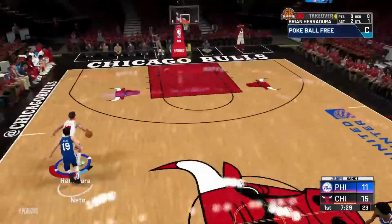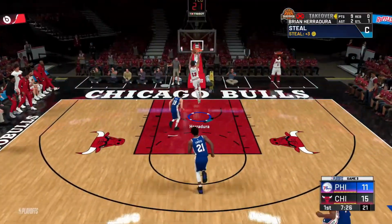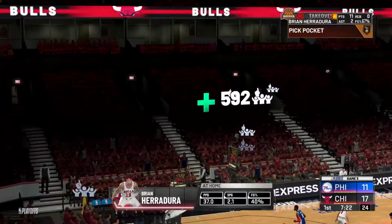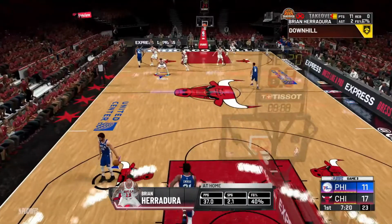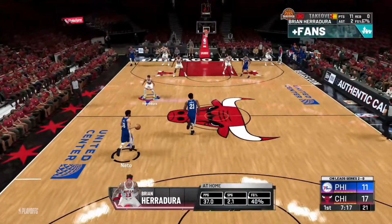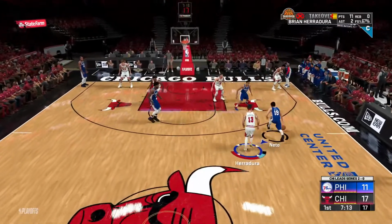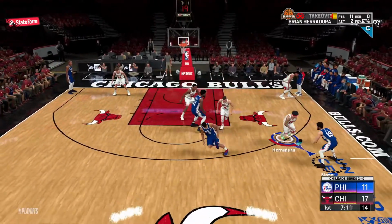Knocks it loose. And that one is stuffed right through. Excellent on both ends of that play. Yeah, the steal was sharp, but the slam topped it off. Turning defense into offense. Every coach talks about it. Perfect example right there. Here's Neto.